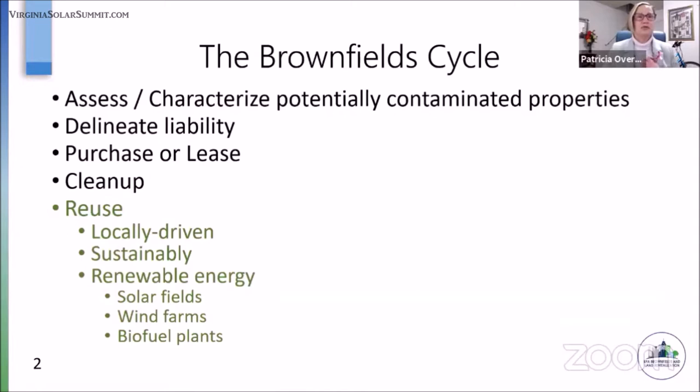Make sure you don't walk into a property not knowing it's contaminated, but then also, once you do know it's contaminated, who's responsible and how can you make sure that you, as the new owner or the new lessee, are not the liable party? So we have resources to help you with that. We have folks to help you with that. So, please take advantage of our resources. Let us help you figure these things out.